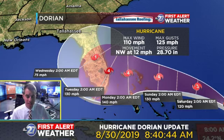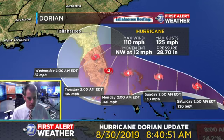Again, locally speaking, for today, it's going to be hot. It's going to be sunny for game day tomorrow. It's August, and it's a noon game. It's going to be hot, it's going to be sunny, and it's going to be humid. So make sure you're drinking water.